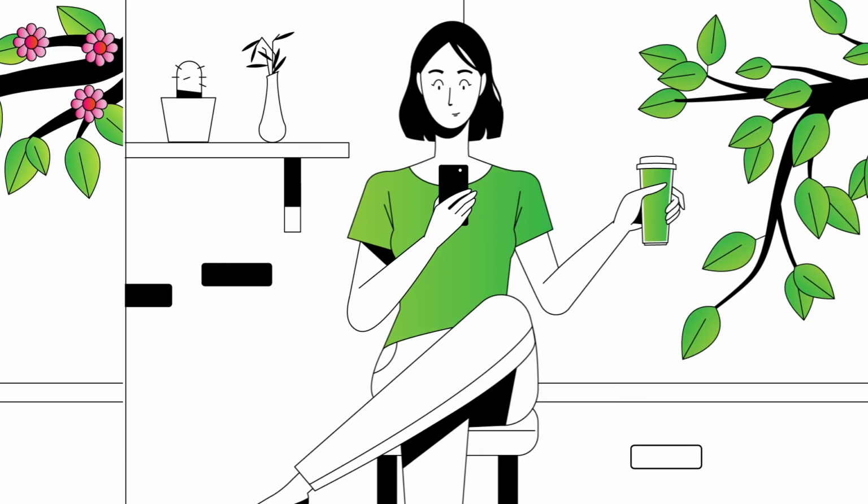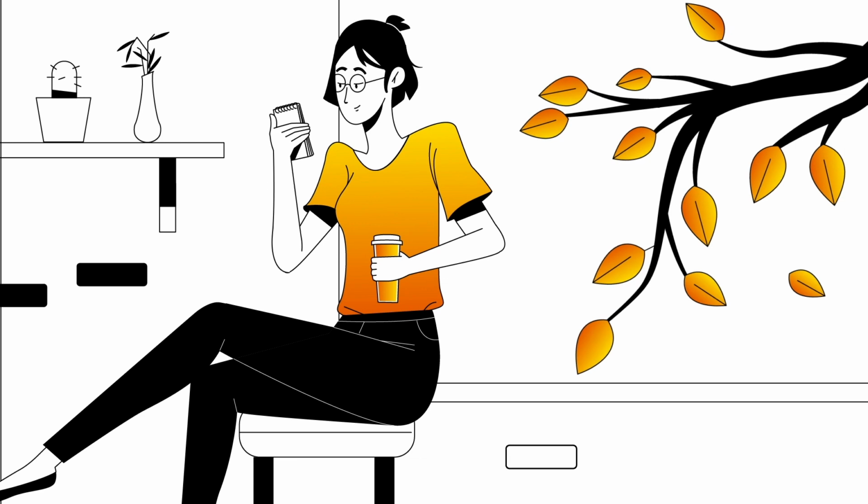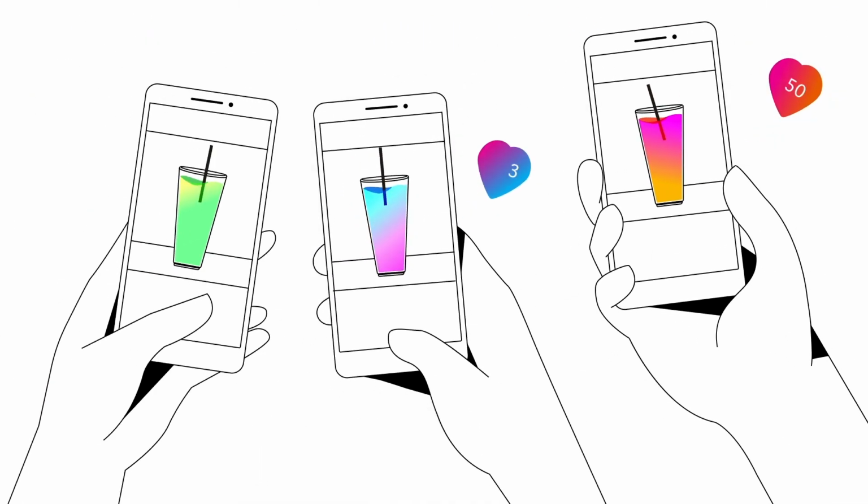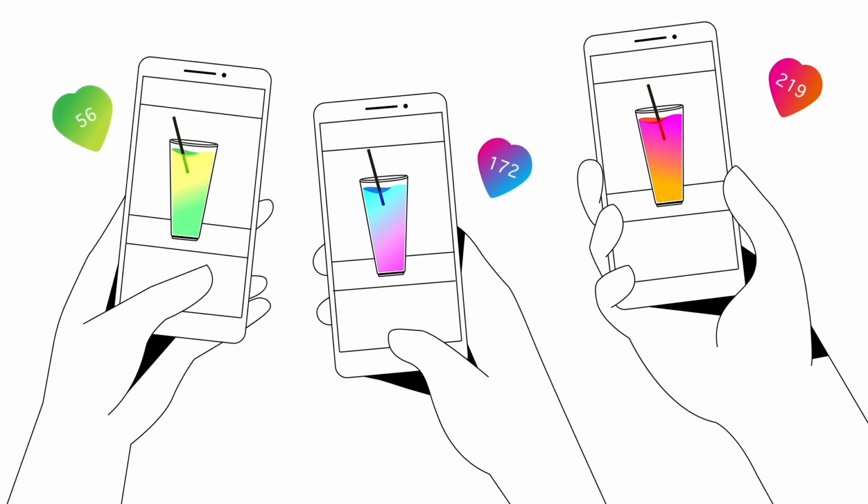Restaurant owners can select from popular seasonal drinks every month and easily test demand for new drinks. Give your customers a reason to share on social media. The Cloud Bar, a drink bar that runs itself.